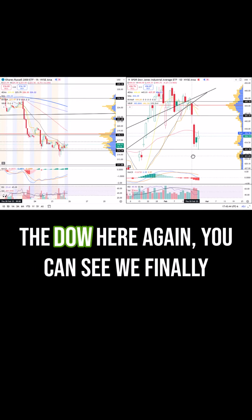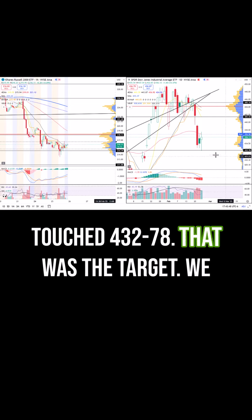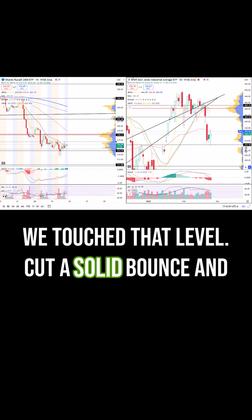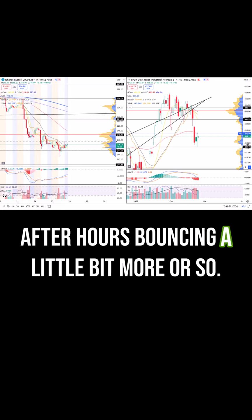And then looking at the Dow here again, you can see we finally touched 432.78. That was the target. We finally touched it. The low of day was 432.65, so we touched that level. Caught a solid bounce, ended up positive on the day, 1/3%. After hours, bouncing a little bit more.